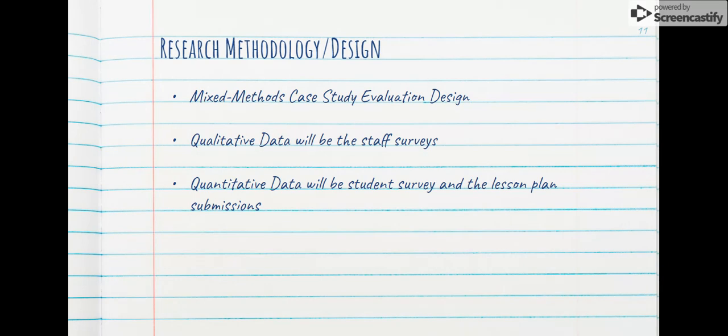We did a mixed methods case study evaluation design, with a couple of different types of data collected. The qualitative data was from staff surveys, where they were given much more open-ended questions and a chance to voice their full thoughts and opinions on an online discussion forum that I created for this research project. We also have 2 sets of quantitative data: student surveys, as well as lesson plan analysis that I collected from both blended and traditional teachers.